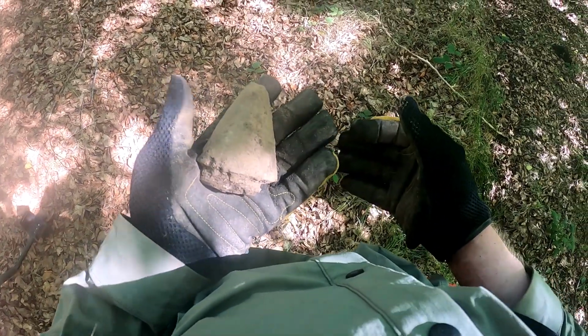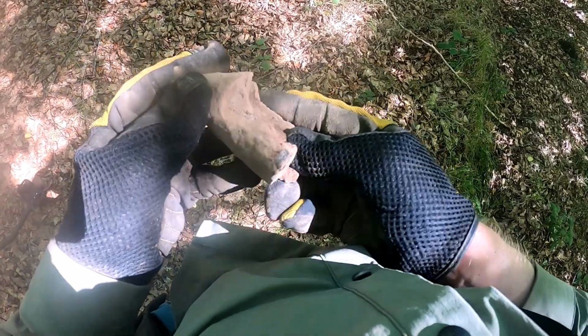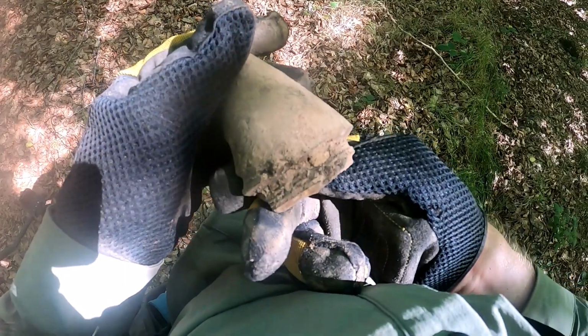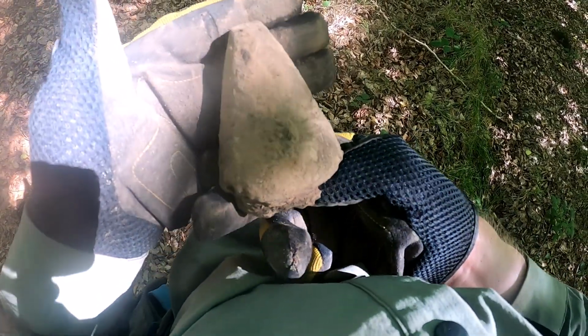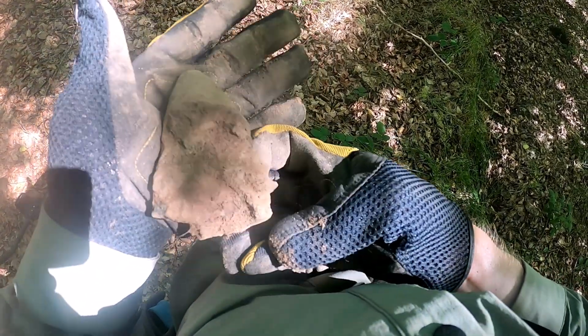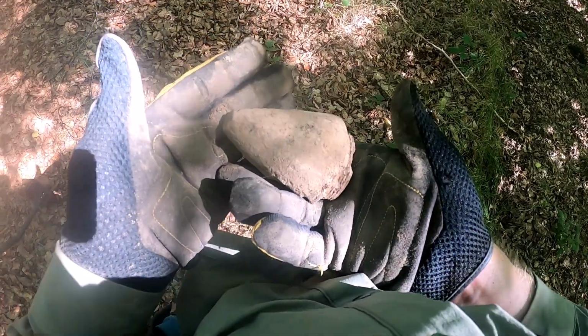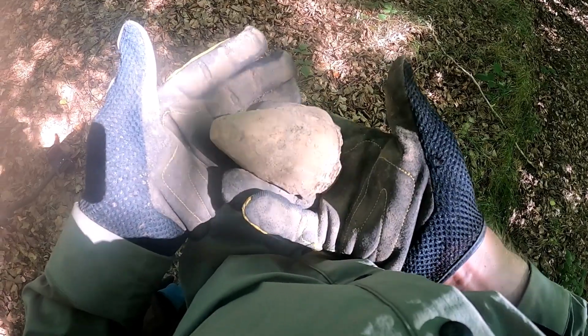And that, guys, is my next kind of big find. It's another head off a shell. You can see the screw there at the bottom. This one's nearly complete. I'm starting to find bullet casings again as well. I don't want to show all of those.